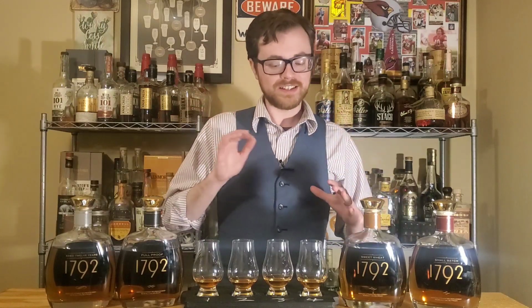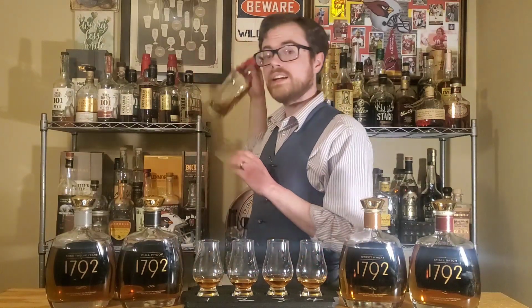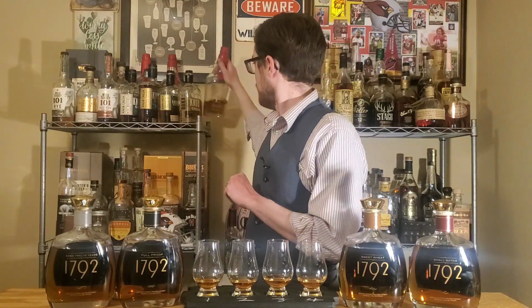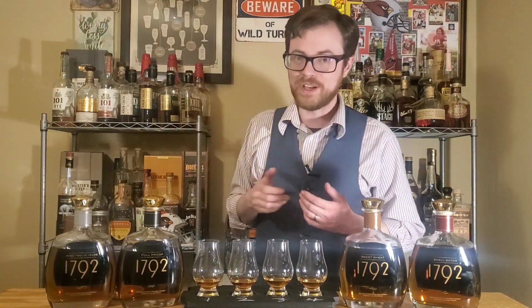And we spend a lot of time focusing on these hunted barrels, hunted bottles, but you've got stuff like 1792 small batch sitting right on the shelf. You can buy it any day of the week. Wild Turkey 101, any day of the week. Maker's 46, the best available wheated bourbon, just sitting on shelves. And we kind of ignore them because they're readily available. But you know what? Sometimes we find out they're almost as good as the stuff we've been hunting.